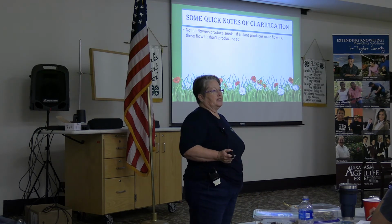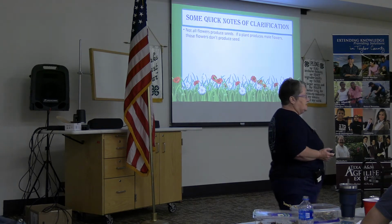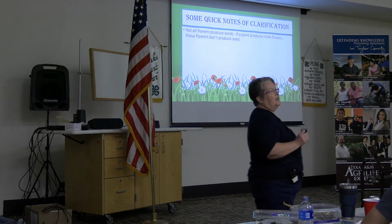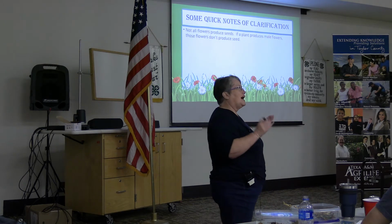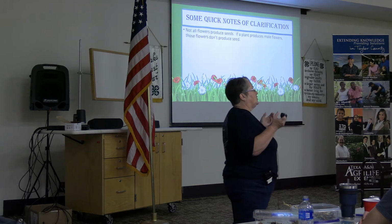Not all flowers produce seeds. A lot of hybrids don't produce seeds. And some types of plants have a male and a female on separate plants. For example, possum haw holly.